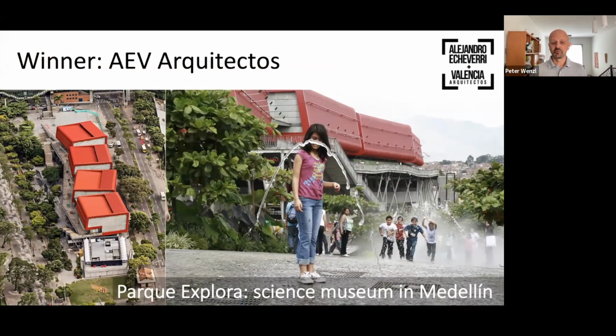It's a beautiful science museum. It's very nice for kids and a very, very creative building, both from the overall design and also the exhibitions inside.